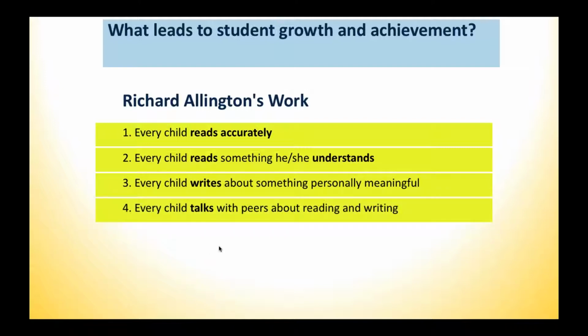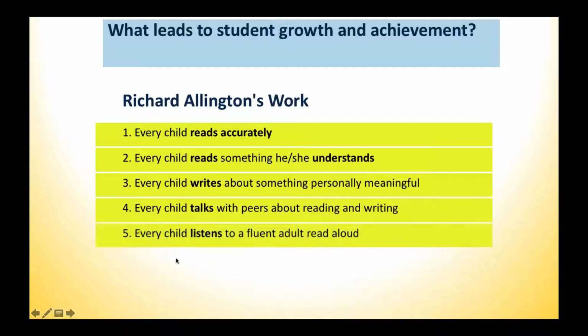And then every child talks with peers about reading and writing. And this is true about mathematics. There's a substantial amount of research that when learners talk about their learning, and they talk about reading and writing and mathematics, they have higher performance and higher levels of cognition and understanding.